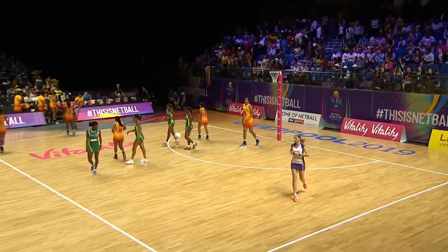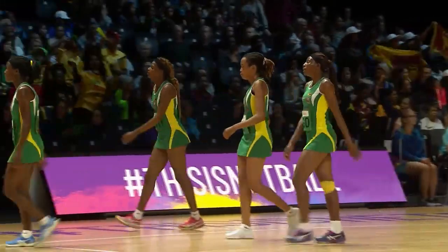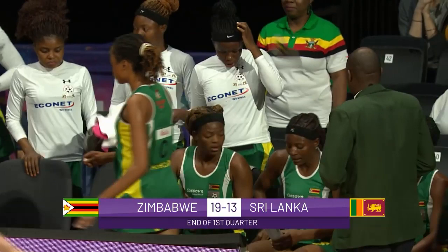And that is quarter time as Sivalingam drains another one. We will go into the break with Zimbabwe leading Sri Lanka by 19 goals to 14. It's been an absolutely cracking opening quarter. Huge noise here in court two. We'll see you after the break for quarter two.